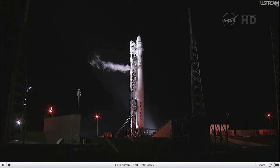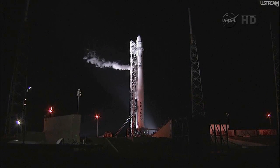This is Falcon 9 Launch Control. We will be having a post-scrub press briefing at 6:30 a.m. Eastern Time this morning. And we will, at that time, be able to provide some insight into the circumstances and also about our next launch attempt, which would be on Tuesday the 22nd. So at this time, this will conclude our coverage until the briefing at 6:30 a.m. Eastern Time this morning. This is Falcon Launch Control.